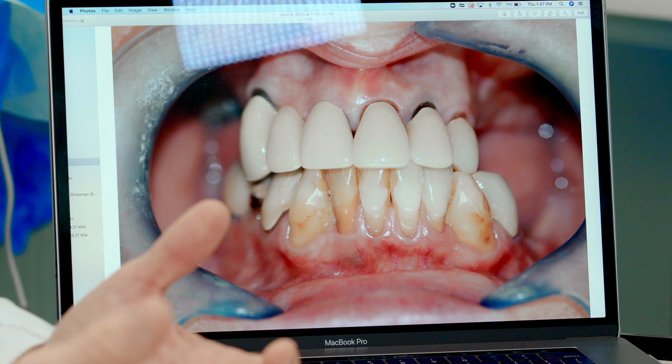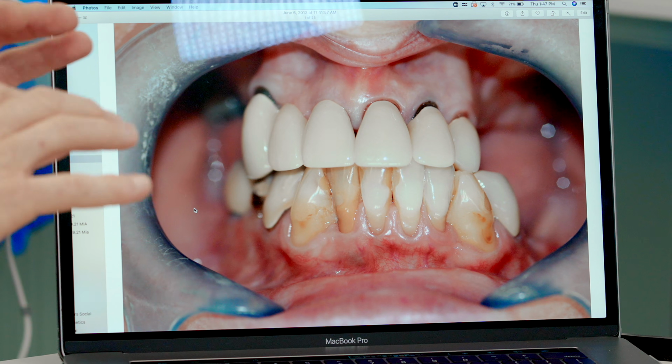And with good oral hygiene and restoration of the biomechanics and how your mouth works will truly save you so much time, effort, energy, and money over the years. So my advice, if you're missing one tooth, or certainly if you're missing multiple teeth or all of your teeth, get that restored.